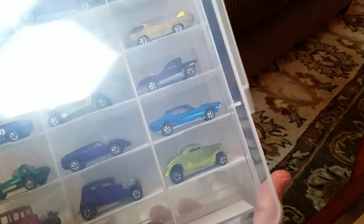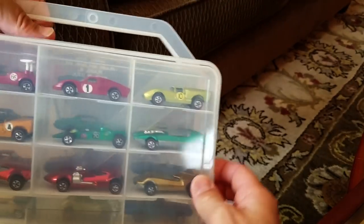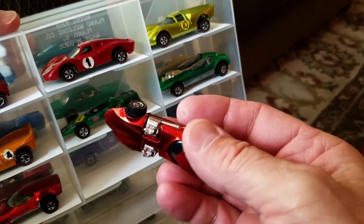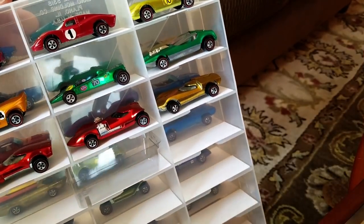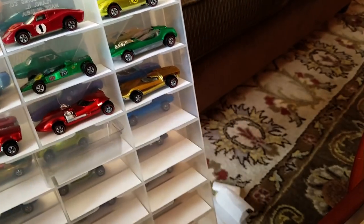Also had a couple more of the fantasy cars, but we don't really care too much about fantasy cars. Now, I will tell you something about the fantasy cars: they're nice. They're okay. But if you can find them perfect, they are gorgeous. They just don't get the love that they really deserve, because who's going to go out and spend $200 a piece to collect fantasy cars? That's kind of what it would take to get perfect ones.